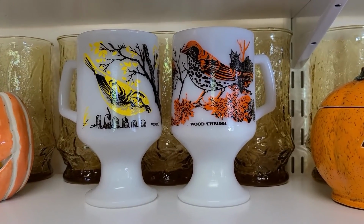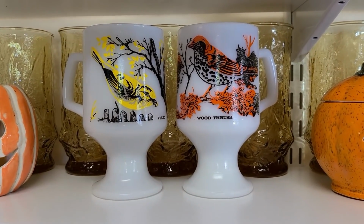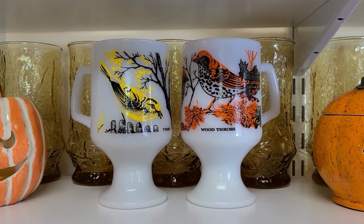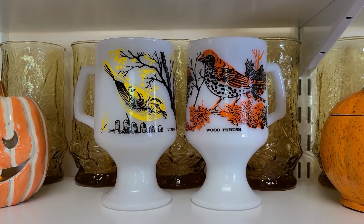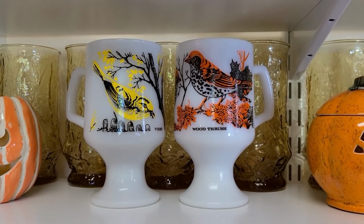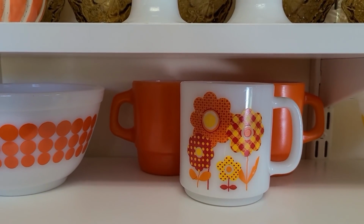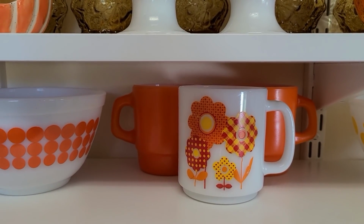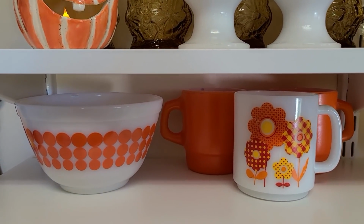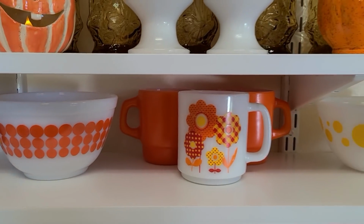They are part of a set. I do have the blue one. The blue one is the blue jay. And there is a cardinal. I hope someday I can find the cardinal. That would be pretty. I don't know who made this mug. It is a D handle, but I don't know that it's marked on the bottom, Glasbake. It could be, but another fun polka dot one. More Fire King mugs.